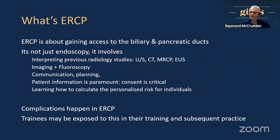So what is the ERCP in more detail? It's about gaining access to these biliary and pancreatic ductal systems. It's not really just about endoscopy. It involves interpreting previous radiology studies, because it is that patient journey through radiology with a transabdominal ultrasound or endoscopic ultrasound or CT or MRCP that brings them to you for an ERCP. It also involves imaging and fluoroscopy.